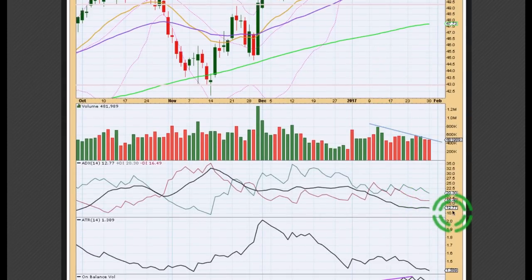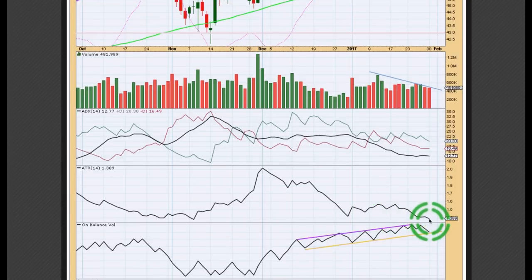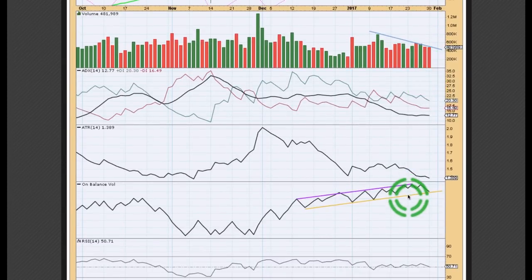ADX is flat and it's below 15. That tells us the market is not trending, it's consolidating. ATR is now declining. That's also very typical of a consolidation. The breakout will come soon. We need to see a breakout above this point and below this point, preferably on a day with an increase in volume, to have any confidence that we are seeing a breakout. On balance, volume is also constrained.